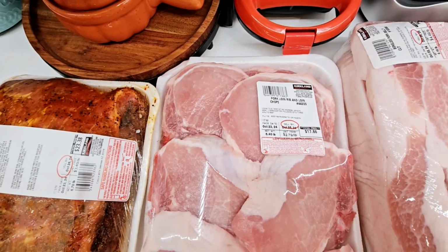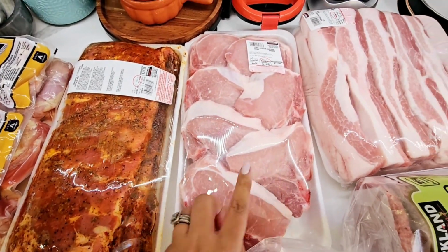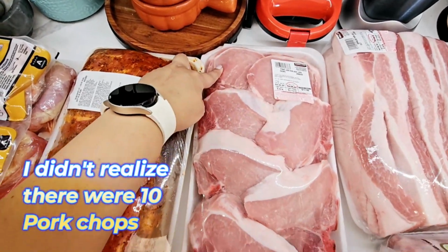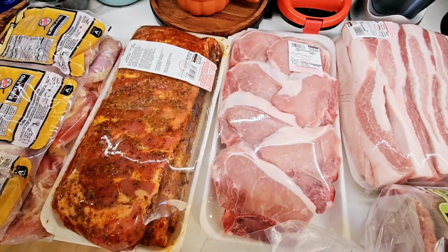I've got the pork loin, rib loin chops. These, so me and Kellen, let's say 2, 4, 6, 7, yeah, maybe 3 meals, 3.5 meals, depends.